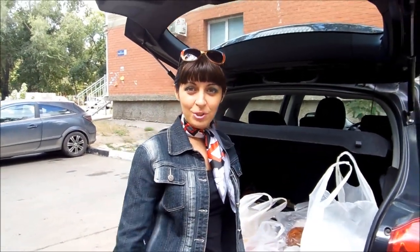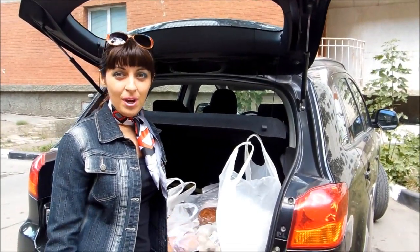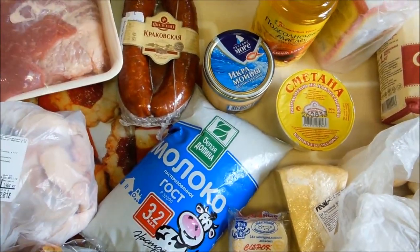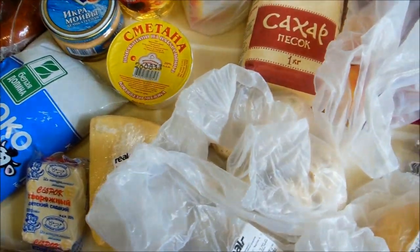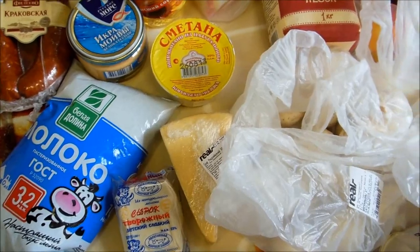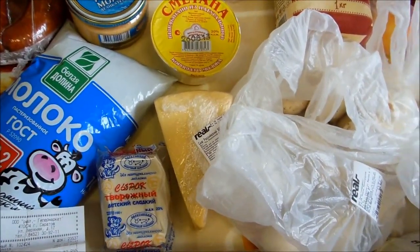And I just returned from the grocery store, and in a few minutes I will show you the products we have and the prices. Okay, so here are all the products which I bought today in Russia. It's like the most necessary products, like milk and oil, and I will tell you the prices.